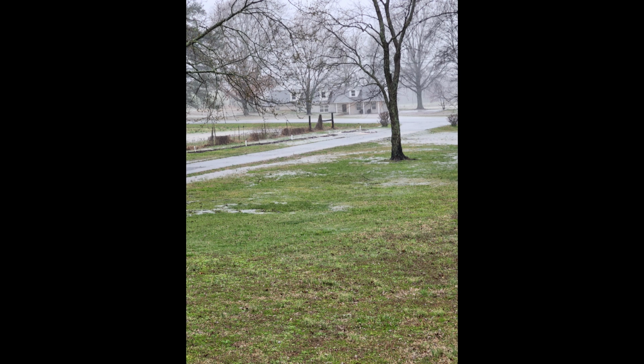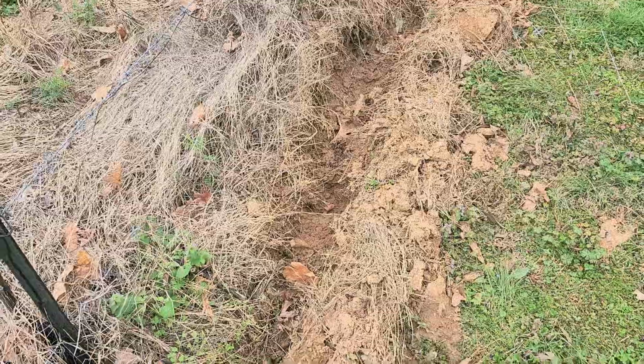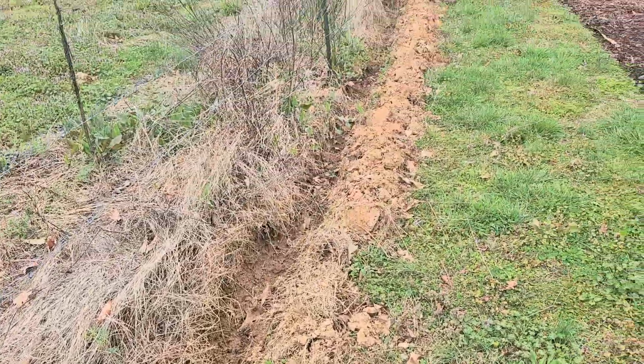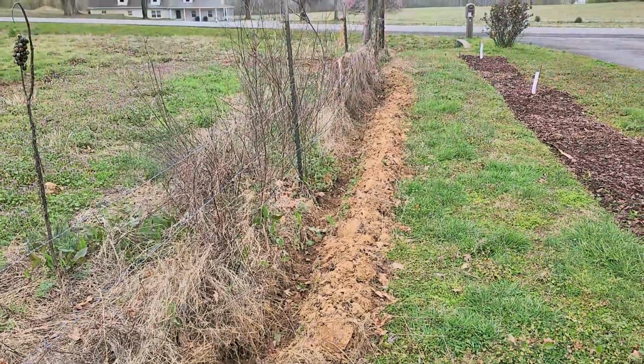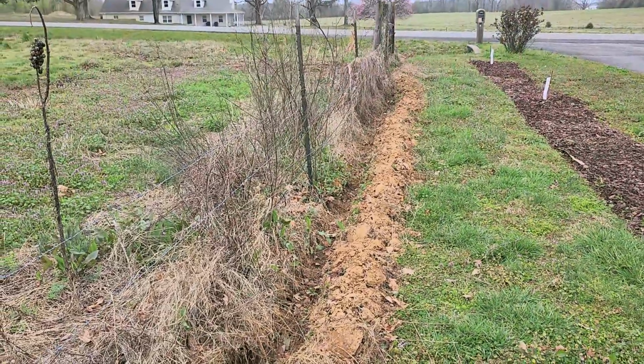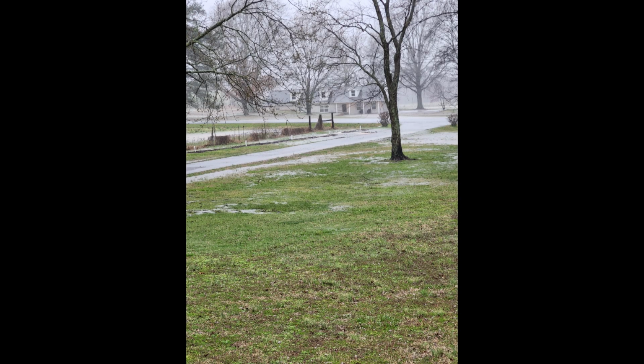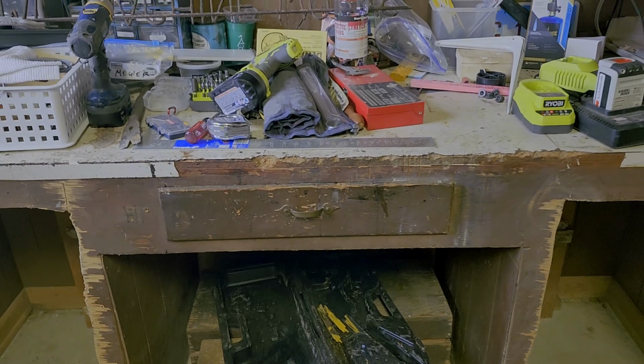I had to come in and trench alongside the fence. I'll give you a shot of that closer. This was probably about 30 feet of digging that I've got going here. I'm going to come back through and mound this up better, create a berm in front of it, and then reseed it. But that's what we've got to hopefully keep this from happening again. That ground is just totally saturated.